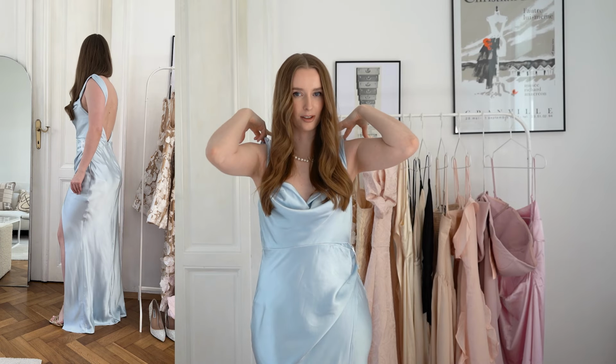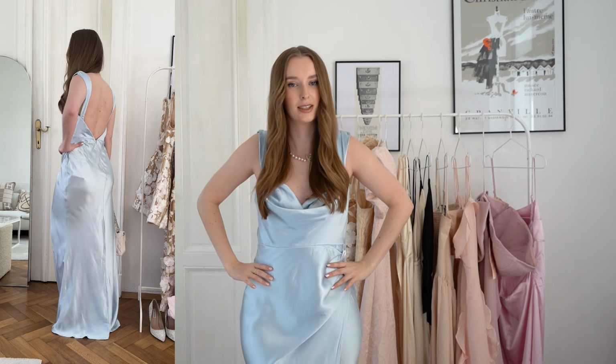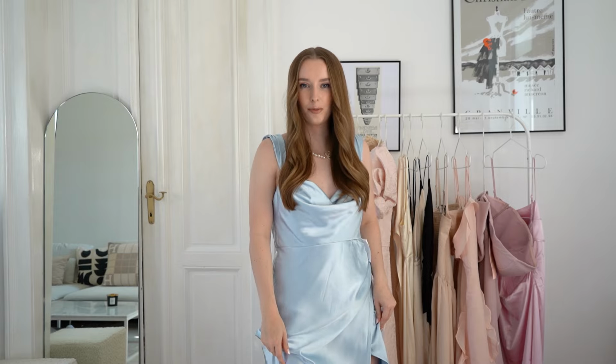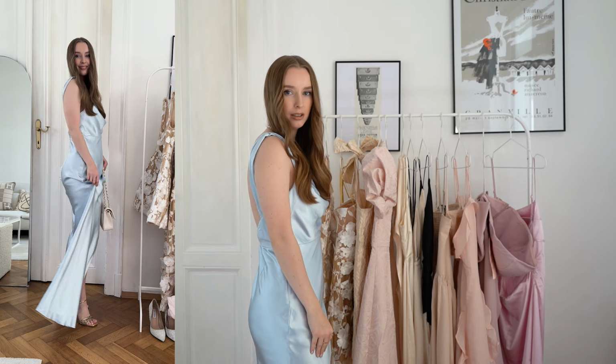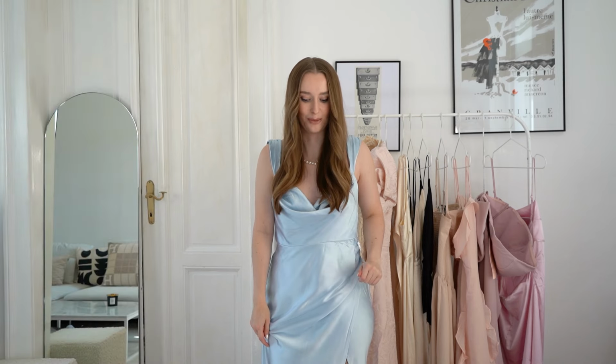As it is now, it's definitely too loose for me to give me a safe feeling, so I would also need to get this tailored slightly. But other than that, I'm quite surprised about the length, because I think it works quite well for me. I mean, now my pair of heels is quite high for my taste, so I'm not sure if I would be able to walk on these all day.